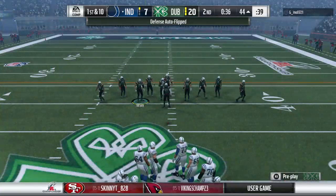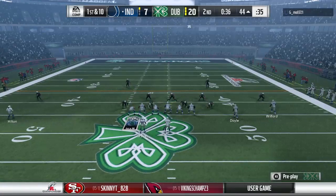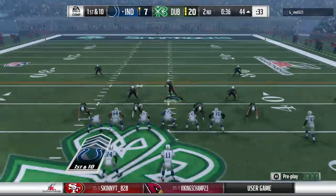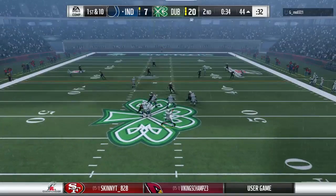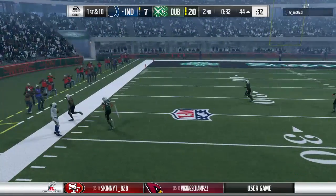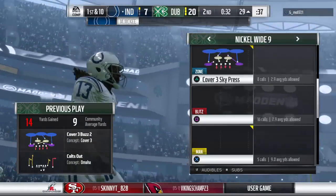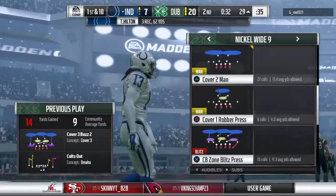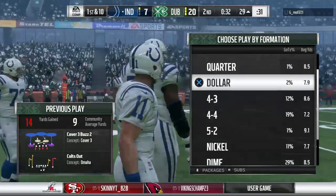So here we go, 1st and 10 now. They'll drop to throw. And he is out of bounds inside the 30. The passing game for the Colts finding its stride, another first down. And now the passing game here in the 2nd quarter starting to heat up a little bit.